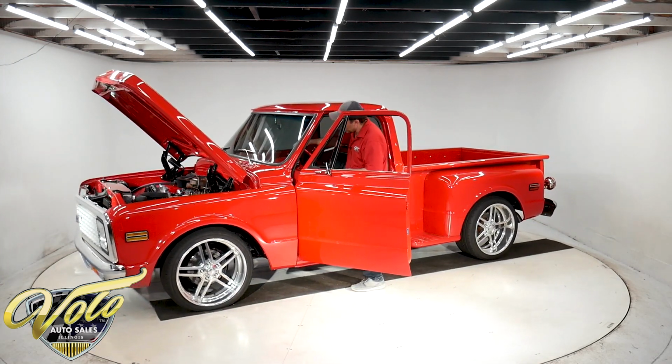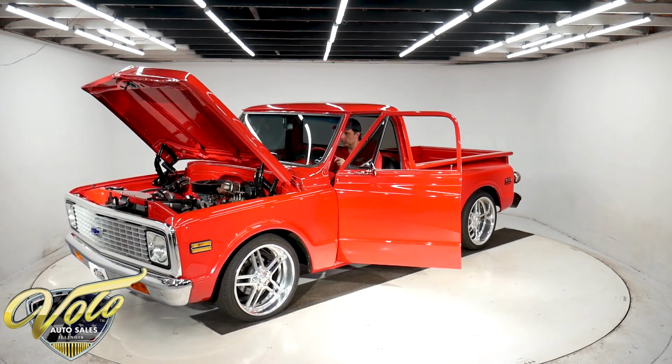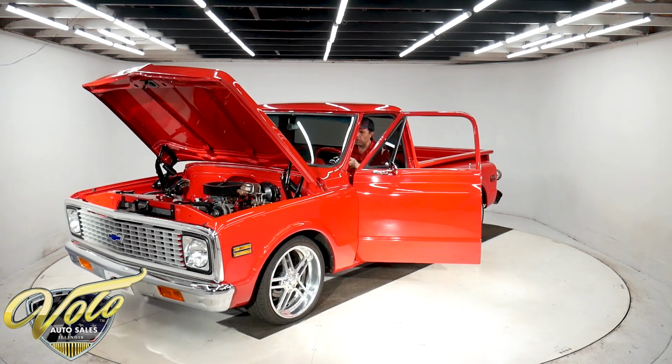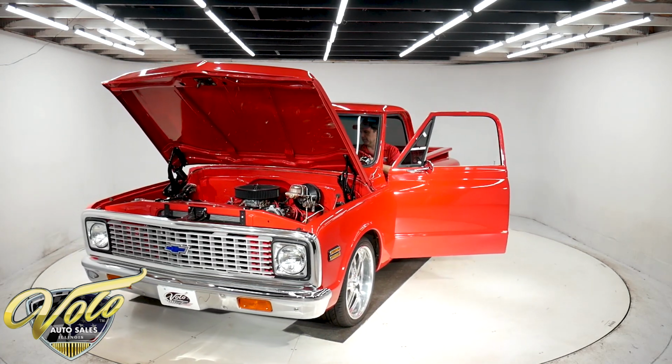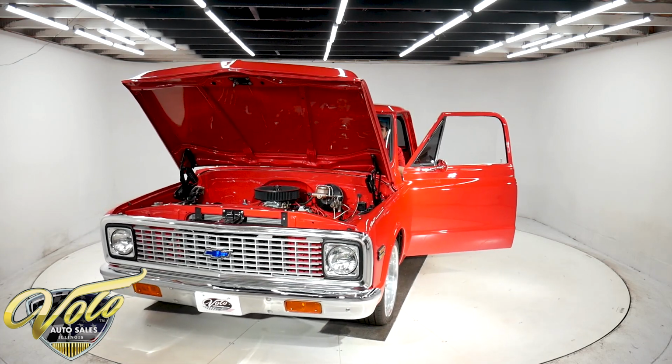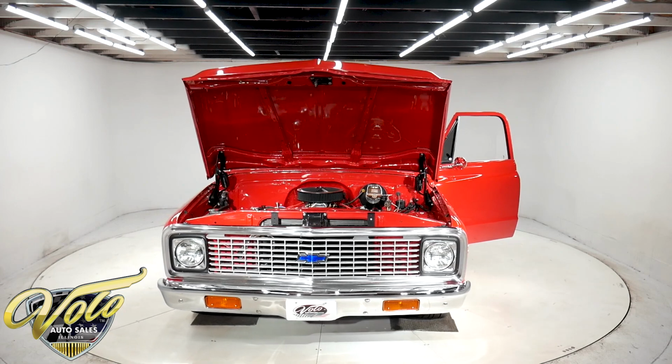Speaking of sound, let's fire it up so you can hear how it sounds. It's only got 1,433 miles on the odometer. That's since it was built. And the motor, transmission, rear end has even less than that.